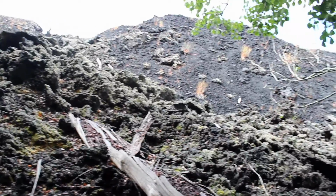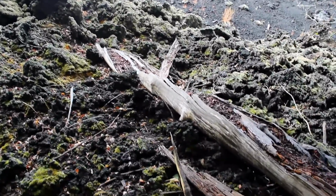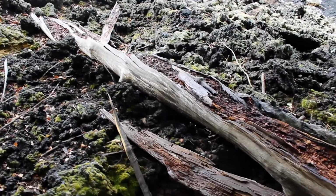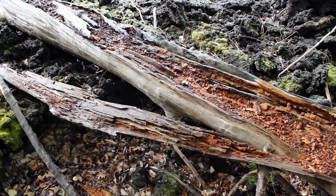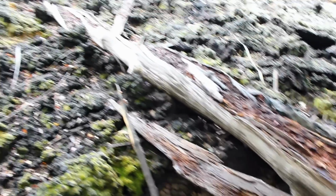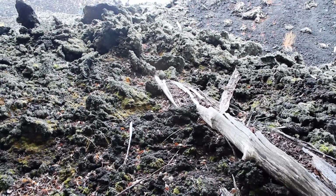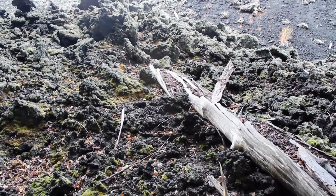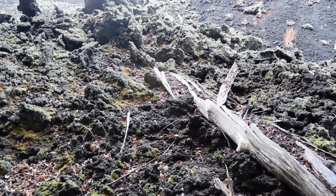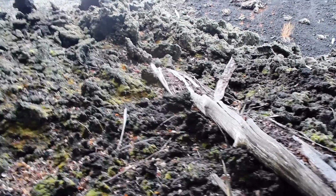Looking the other way from the beech tree, this is what you can see. And on the ground here, we've got trees that have been knocked down by the lava and are slowly decaying. You can actually see where it was knocked by the lava, and this lava has got lichens on it, which means that this particular lava flow is probably around 30 to 40 years old.